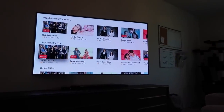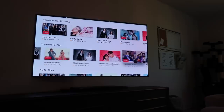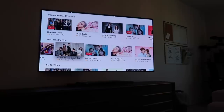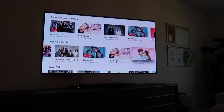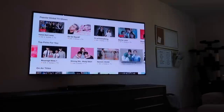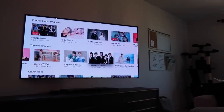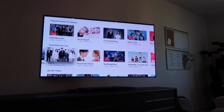This one, Hotel del Luna, I have heard so many good things about. Everyone's talking about it right now. Very popular. But I'm thinking this, which I believe is called Goblin in Korea. This one everyone recommends. So many of you guys have told me to watch this, and it's on my list, so maybe we start that. This is also on my list. What's Wrong with Secretary Kim? Anyway, okay, I think, Boys Over Flowers. Boys Over Flowers gives me the feels. Even though it's such a cheesy, stupid drama, I love it. It's one of the first ones I watched and it makes me feel happy. Anyway, okay, I think we're gonna watch Goblin.